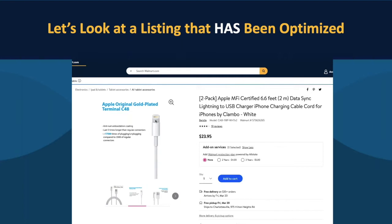Then if you go and look at the title of this listing, Apple M5 certified Lightning to USB charger, iPhone charging cable cord by iPhones. Now, this is the art and the science of doing this. The science is you want to make sure that your keywords are represented in terms of how you want to be found. But at the same time, the art is you need to make sure that me as a human, I don't see that as keyword stuffing or spam.